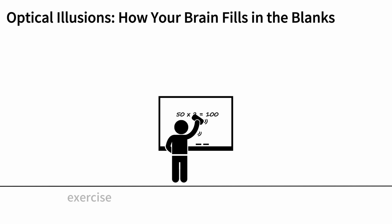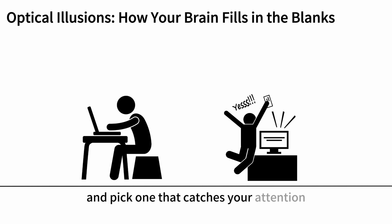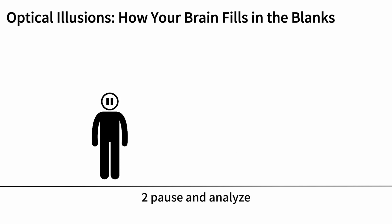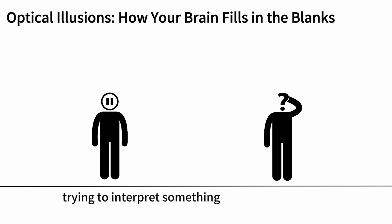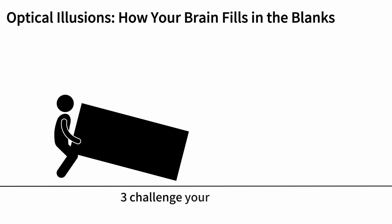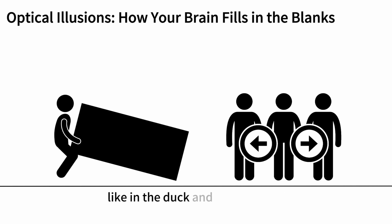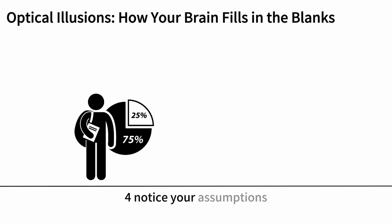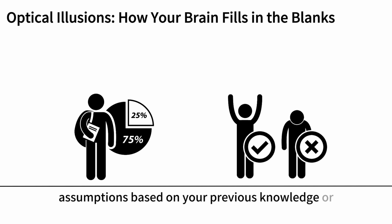Now it's time for a little exercise to see how your brain fills in the blanks. One, look at an optical illusion. Google optical illusion and pick one that catches your attention. Two, pause and analyze. Before moving on, ask yourself, what do I see? Is my brain trying to interpret something it's not supposed to? Three, challenge your perception. Try to shift your focus and see if you can see something different in the illusion. Can you switch between two perspectives, like in the duck and rabbit image? Four, notice your assumptions. As you look, consider how the brain's shortcuts might be influencing what you're seeing. Are you making assumptions based on your previous knowledge or experiences?